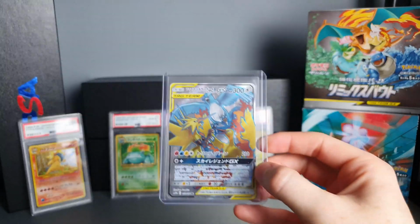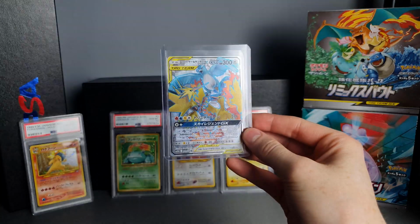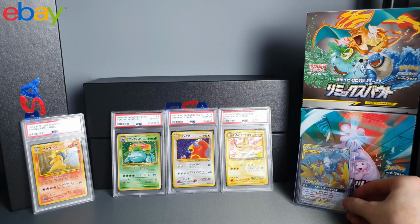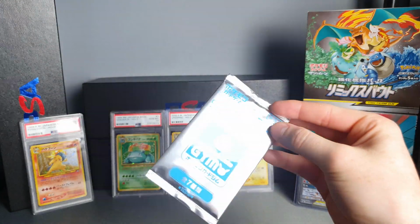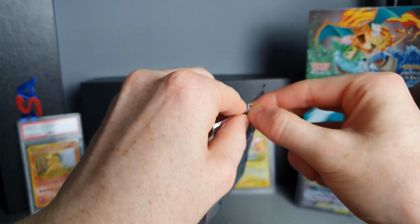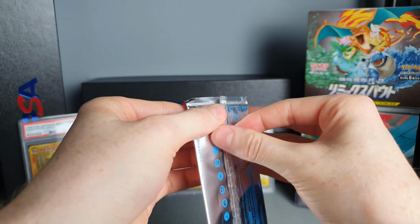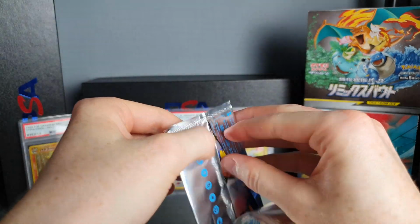Next we have Legendary Birds Trio. Now this was an eBay pickup. It took a while to get here, but came from Japan. They also threw in this as well. I have no idea what it is, so I'm just going to open it now and see what we get. It feels like it just contains 1 card. Oh god, so it's really flimsy. Yeah, it is just the 1 card.